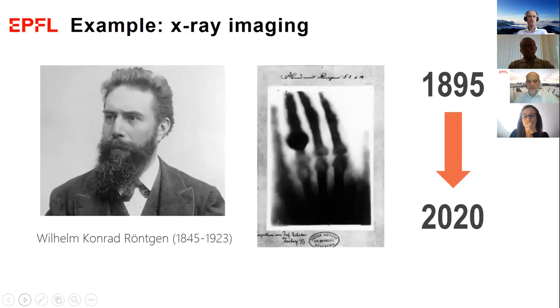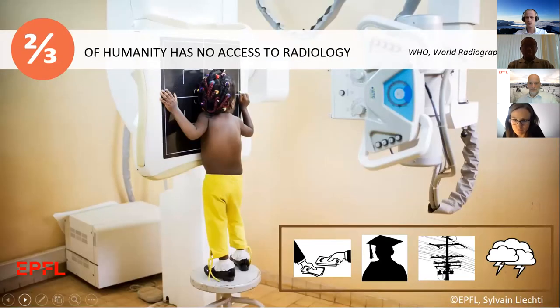Okay, perfect. Let's take the example of X-ray technology. Most of you know about X-ray and have used it at some point. It was discovered 125 years ago by a Swiss engineer, in fact, Röntgen. However, still two-thirds of humanity have no access to this technology today.